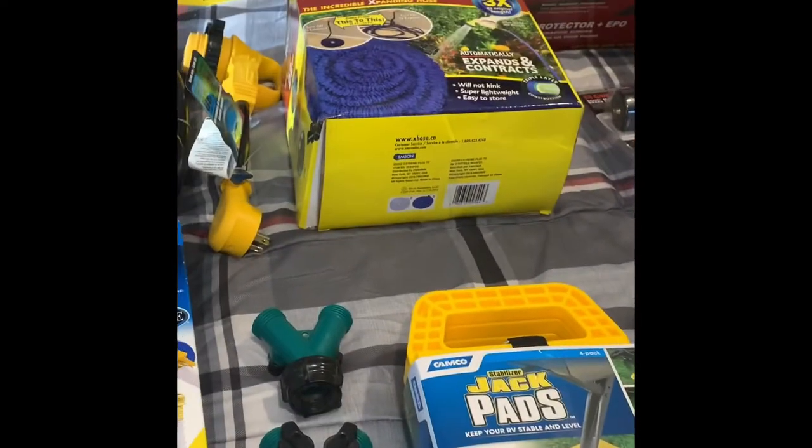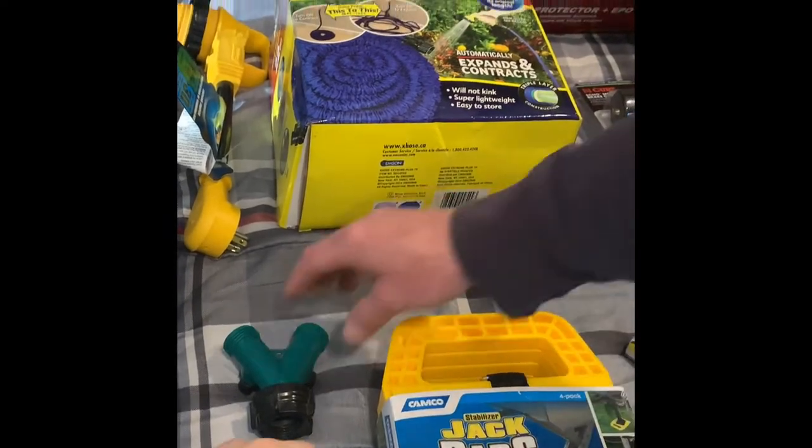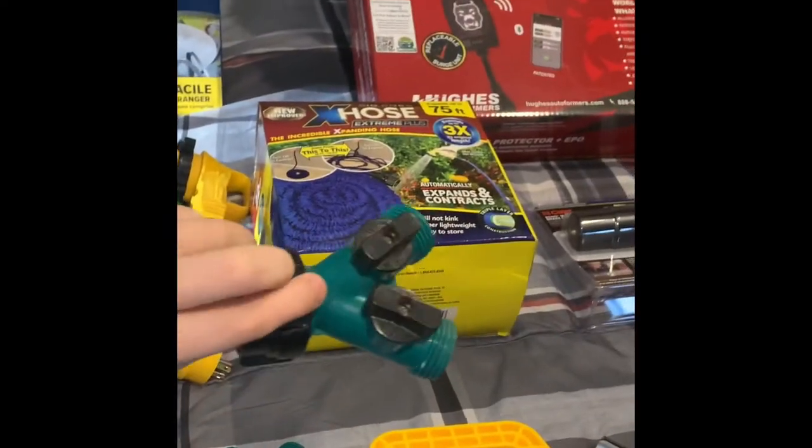And that all-purpose hose is going to go with one of these hose splitters so that we can rinse things out and off outside.